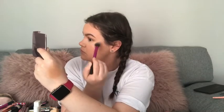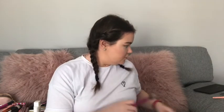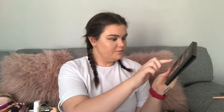As you can see, that's just a nice sort of wet looking glow. Now I forgot to do my inner corner highlight, so I'm just going to do that quickly. I'll go back in with my Tati palette. I'm going to take the metallic shade here in Aura with my finger. I'm just going to place that on the inner corner of my eyes, and that just completely opens up and brightens. You can see the difference there already.